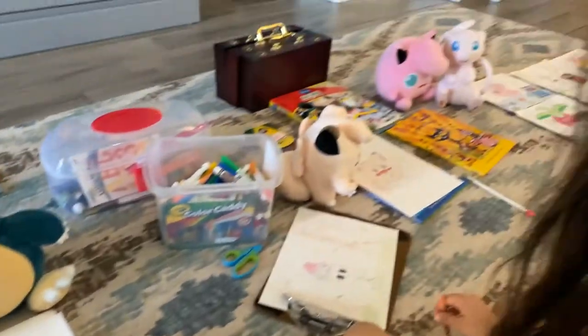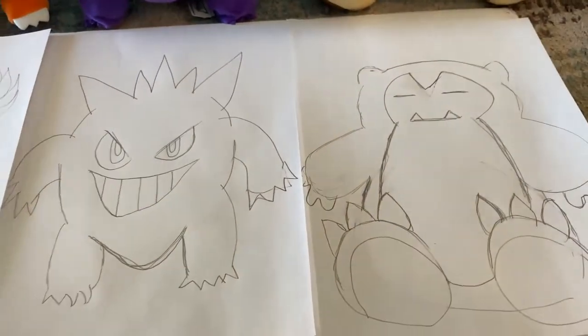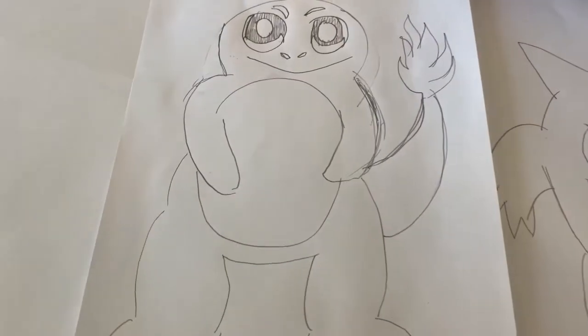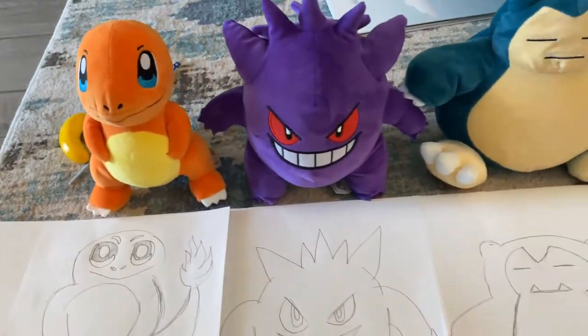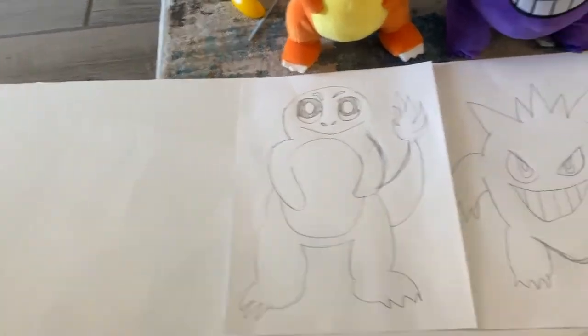So how did I do, Mama? Did I do good? Yeah. Yeah? Let me see, Snorlax is right there. Gengar, and then Charmander. It's kind of hard to draw Charmander, so it came out looking funny. I wanted to get the tail.